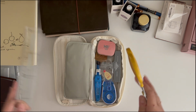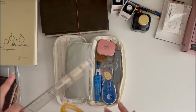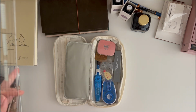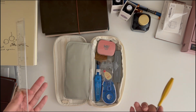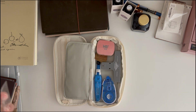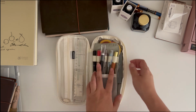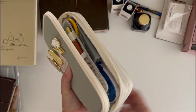But ever since putting it in one pencil case, strangely it makes my journaling experience so much better, so much smoother. I know where everything is, and by the end, when I finish journaling, I know exactly where this is meant to be. I just find it so satisfying that everything fits into place. So basically this has been my lifesaver for journaling, because I don't spend so much time hunting down where things are.